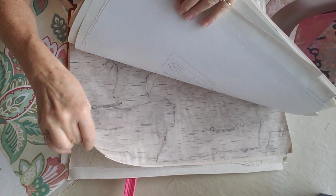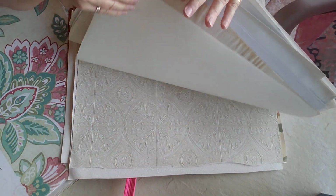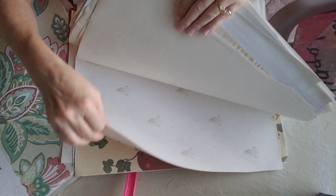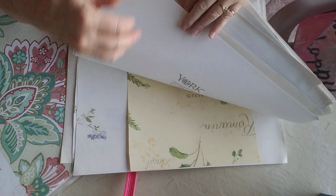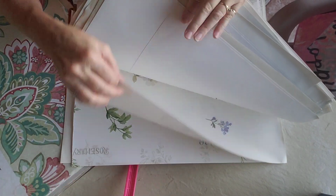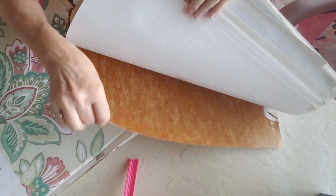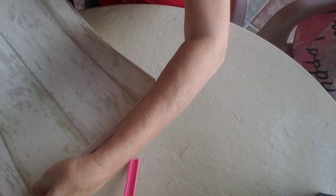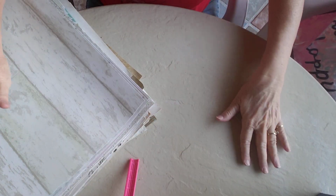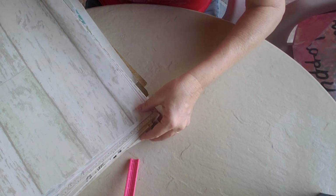So yeah, I'm going to make a pocket, like a big pocket in my baby journal that I'm working on. And I'll have an update for you on that in the next couple of days. I am making videos this week while I'm here, doing a lot of crafting and thrifting. I went thrifting this morning, like I said. I don't want to make you look at every piece, but you get the idea. She shared with me lots of goodies, and I'll be using them in my project, so you'll see them again.